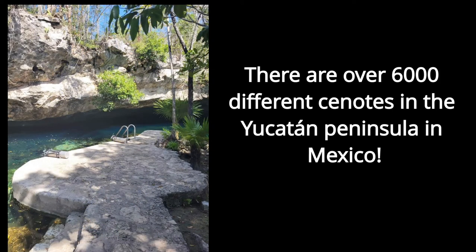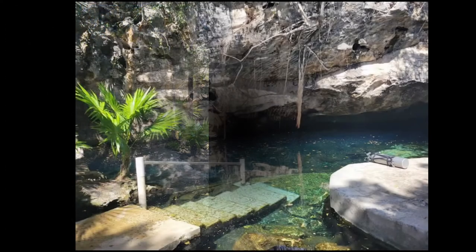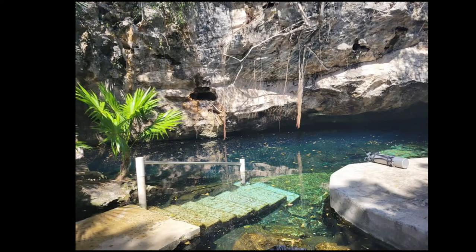The Mexican word cenotes came from the Mayan word meaning cavern with water. Cenotes are natural deep water wells or sinkholes that are fed by the filtration of rain and by currents of underground rivers that are born deep in the heart of the earth.